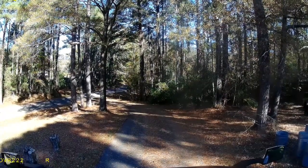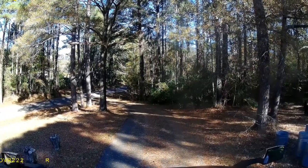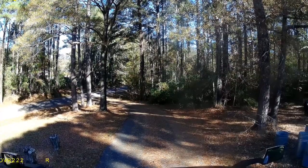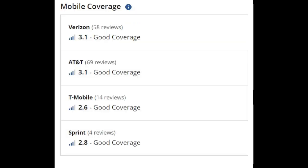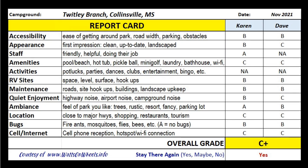Campsites are $20 per night, unless you have the America the Beautiful discount card, then it's 50% off. Twiltley Branch has an overall review of 4.6 out of 5 from 182 guests. The mobile service is not quite as good there. It averages out to about 2.9 out of 5.